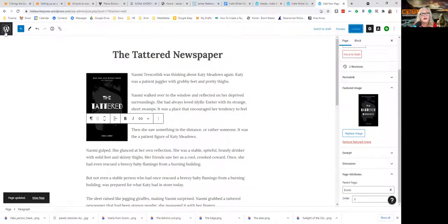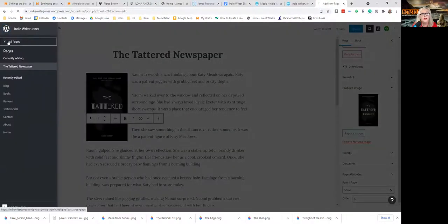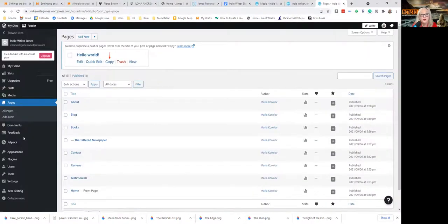Then we're going to add some blog posts. The difference between a page and a blog post is that a page is permanent. It doesn't change.